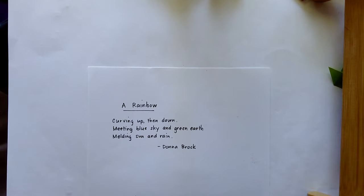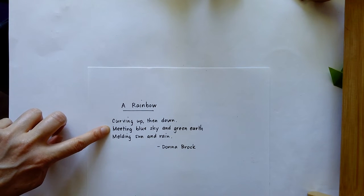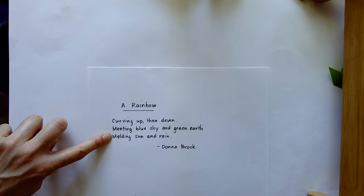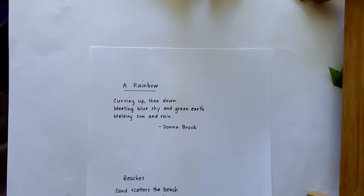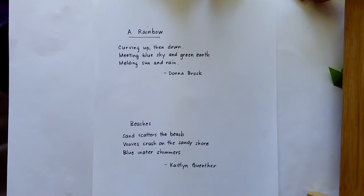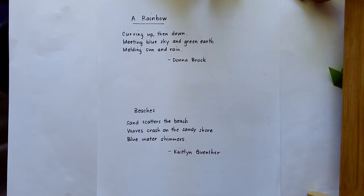And it's by someone named Donna Brock. So she did a lovely job, and the syllables should fit. So we've got 5 here, curving up, then down; meeting blue sky and green earth is 7; and melding sun and rain, that's 5. I'm just going to read the other few poems that I found online without really clapping it. I just want you to enjoy the words and how they sound together.